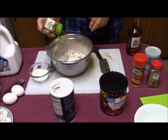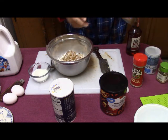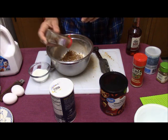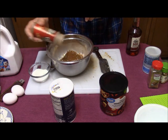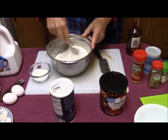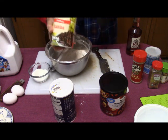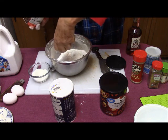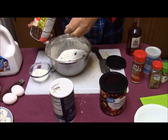Now in spices we have some cumin. Any lumps, break them up. We have some nutmeg. And we have some cinnamon. Mix up these dry ingredients a little bit. It's starting to smell good already, guys. We're going to have some raisins. These are a little dry and they're tending to clump. I'm trying to break them up as I add them.